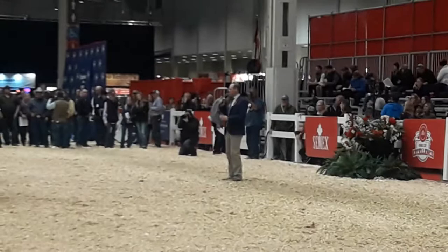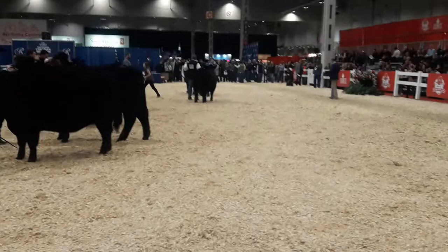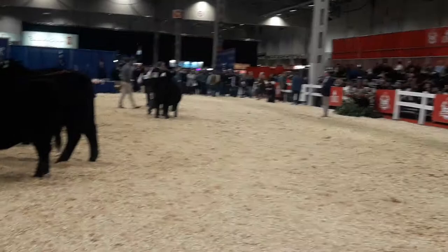Just an outstanding individual. You really have to look long and hard to find something you don't like about this heifer. I think she's plenty stout. She's got plenty of top in her. She's got lots of barrel to her when you analyze her from behind. Yet she's fresh up through that front end. She's super sound on the move. I think just a really complete female to start off the class.